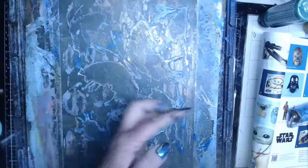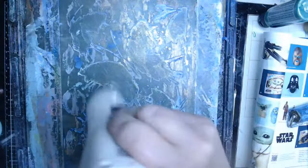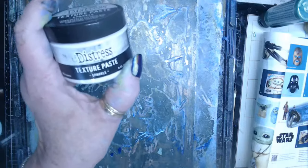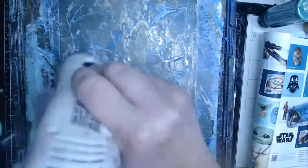Man, I would love to put some glitter paste in that butterfly. I don't think that glitter paste is a good idea. I use glitter paint and have not had a problem. But I just purchased this texture paste, Sparkle, from Tim Holtz. I haven't used it yet, so I'm chomping. I guess I could put it on the bag afterwards if I really wanted to.